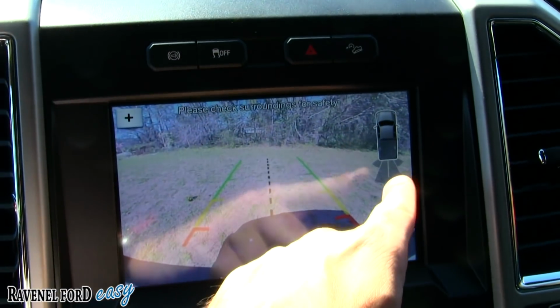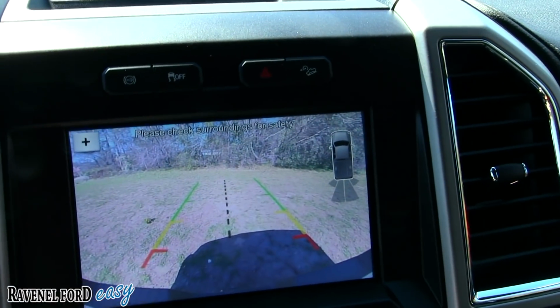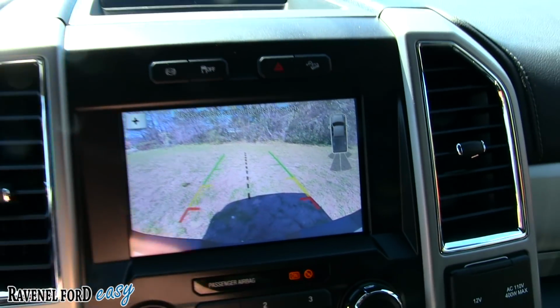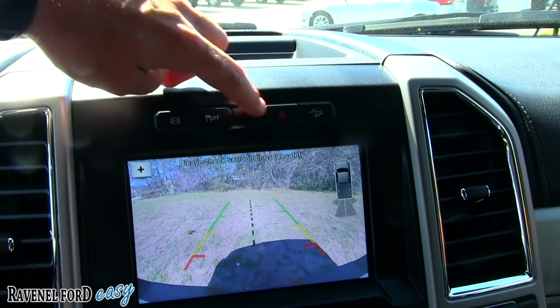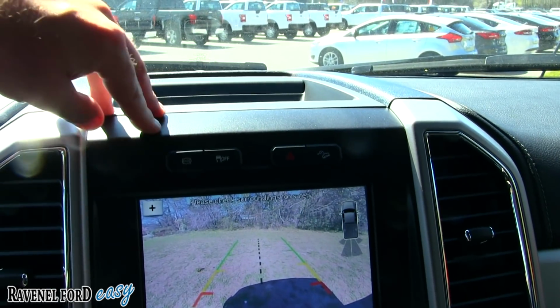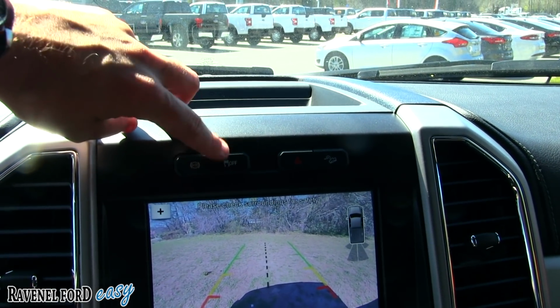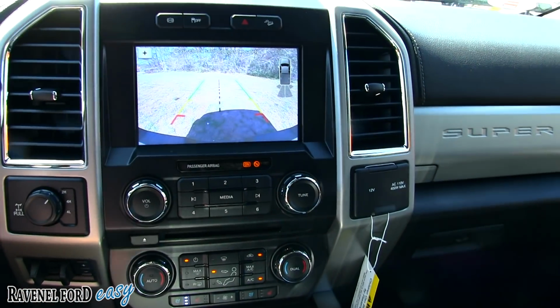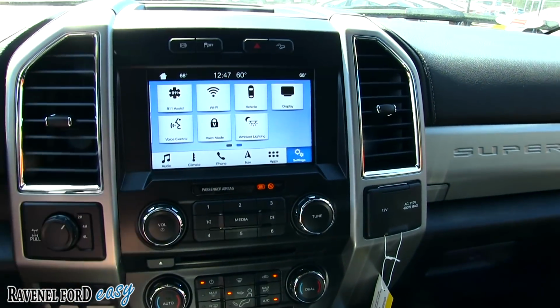You also have this over here with those backup sensors that lets you know if you're getting too close to something. So that's awesome. I love it a whole lot. I really do. And then up top here, you got more controls. You got your caution. I mean, there's so many great features on the Ford truck. You got right there, vehicle stability assist. I mean, there's just so much the Ford offers on their trucks. I like it. I really do.